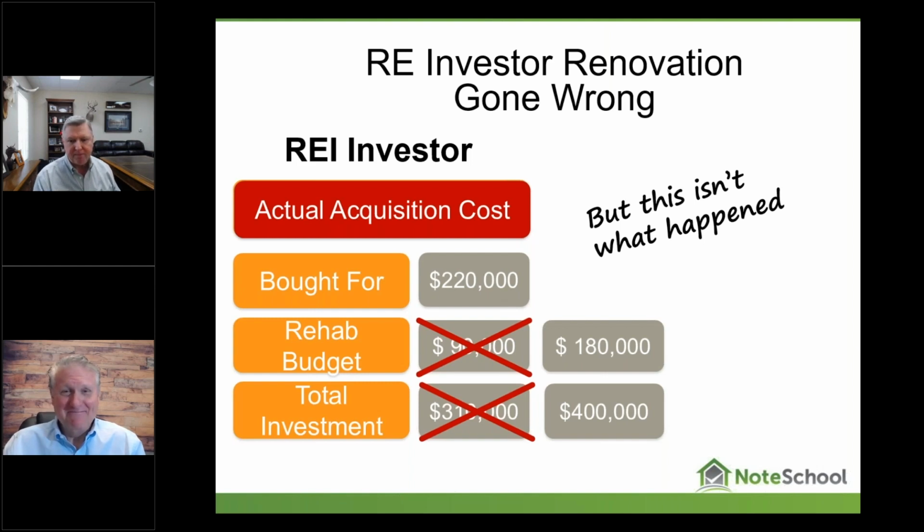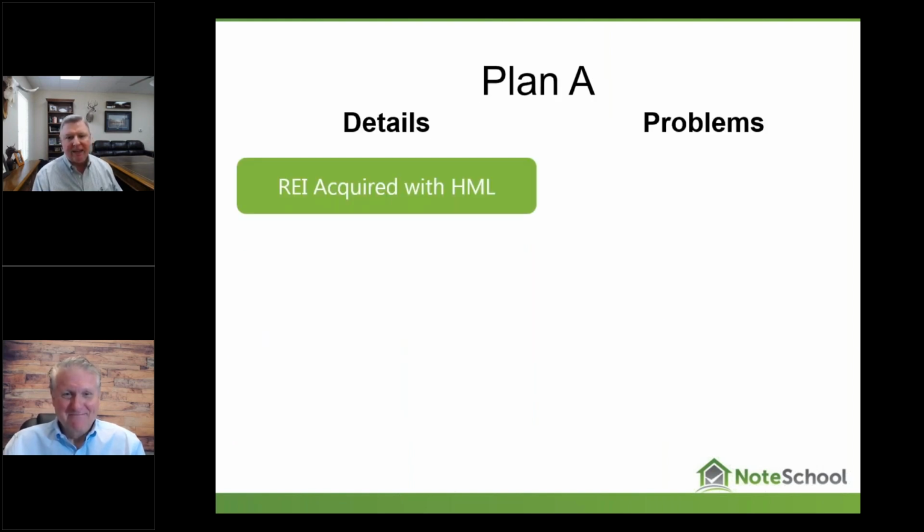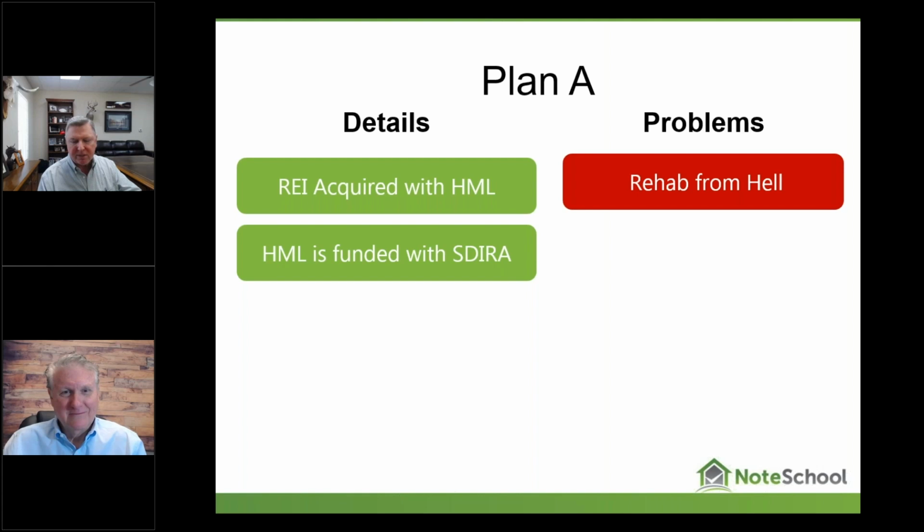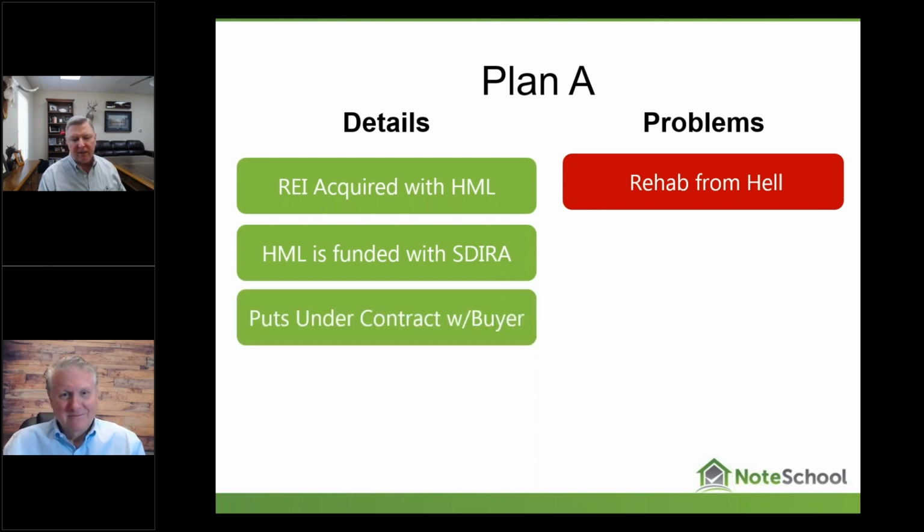Right. Okay. So plan A was he acquired the property with a hard money loan. The hard money let him finish part of the construction. He had a bunch of cash in himself. He said, it was my rehab from hell. And so he puts it under contract with a new lender, and this is just about the time.